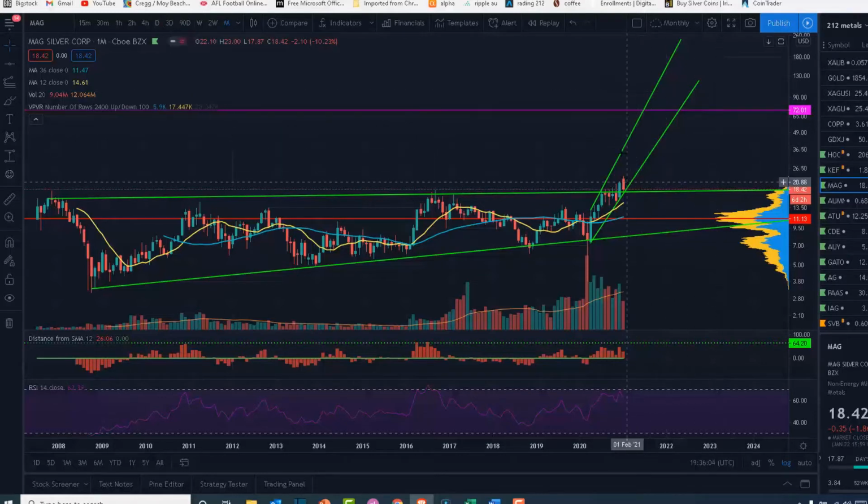So you can see, if it starts challenging the upper end of this channel, we're looking at $45. If it does it the month after, we're looking at $50, bounce back down to 40, heading towards, let's say, the end of the year, up to over $100 stock. I do believe this is easily a $100 stock, if not more.